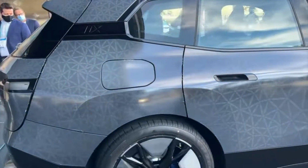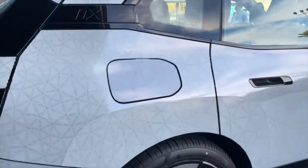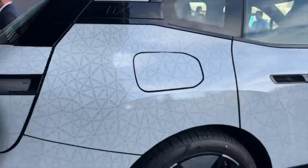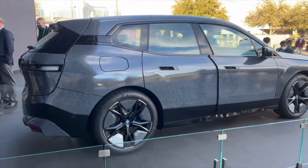It does this with an e-ink wrap around the vehicle, and they can control the way the colors are changed. Now, we spoke to BMW at the show, and they said it is possible for them to have different color variants, so I can't wait to see cars that are driving down the street and just changing colors. Hopefully that happens pretty soon.